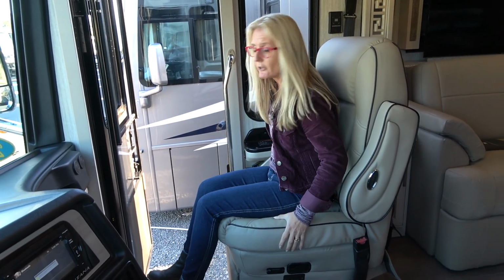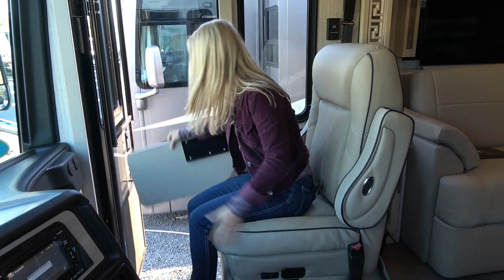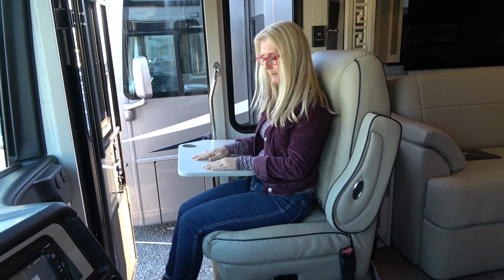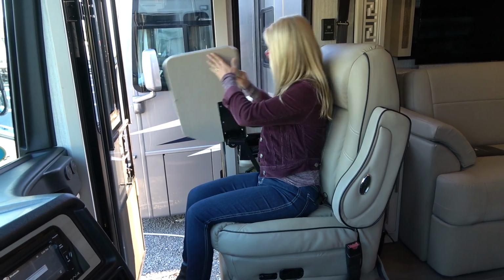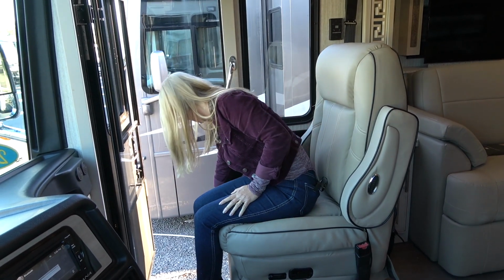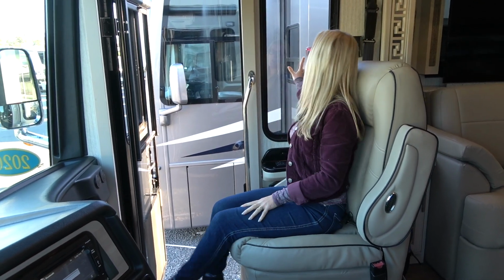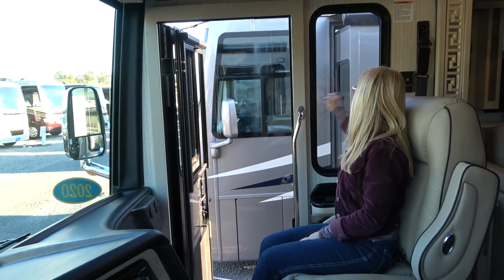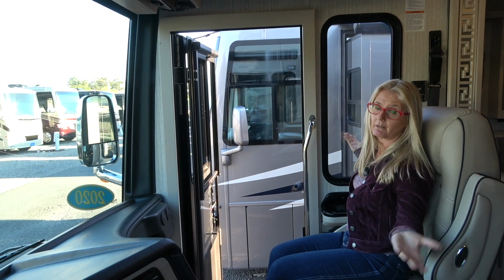It also has a workstation. And this I have seen on other Newmars as well. But because the seat's smaller, the table fits a little more centered for me, so I appreciate that. And then it just tucks back down in there. And over here, we get this good window, and I do like this window because there's no dividers in it blocking my view. But the con to that is I also can't open my window, right?